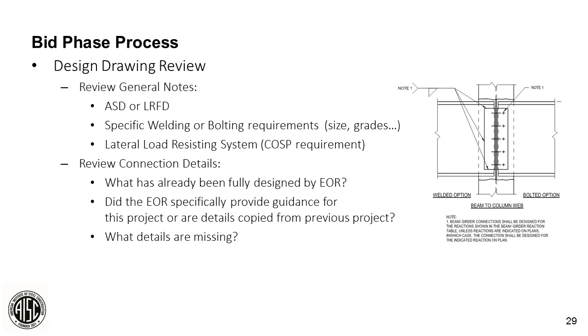So in the bid phase, when looking through the design drawings, I'll look for all those items that were spelled out in the Code of Standard Practice, which we've already touched on. So I'll look for whether there's nominal or factored loads, whether the connections need to be in ASD or LRFD. Keep an eye out for any specific welding or bolting requirements.